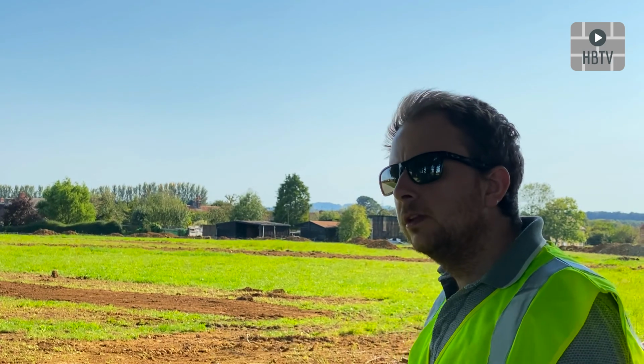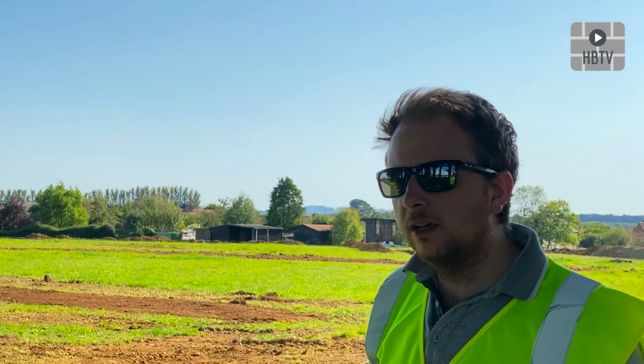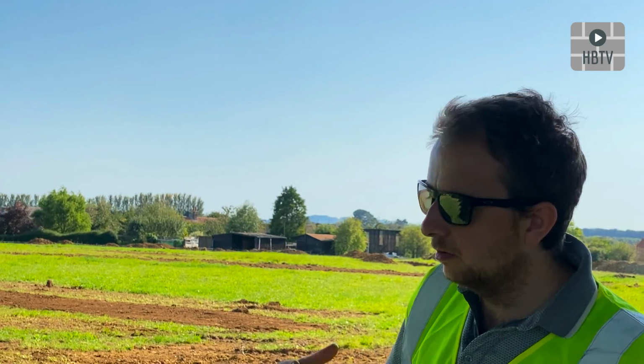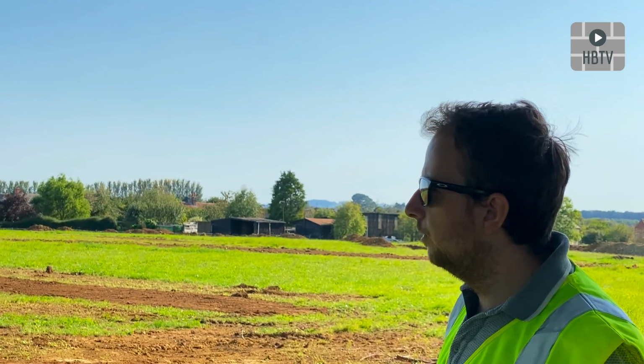So it's not something that, as you're driving past and using that as a way of finding sites, you would perhaps have seen. If you're using mapping, you might have seen something like this and then had a look on site, or done some more investigation and gone, no, I don't think that's going to work, or it could be cost prohibitive in terms of the road. But we've managed to find ways around that.